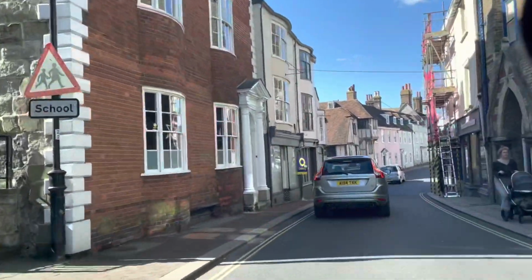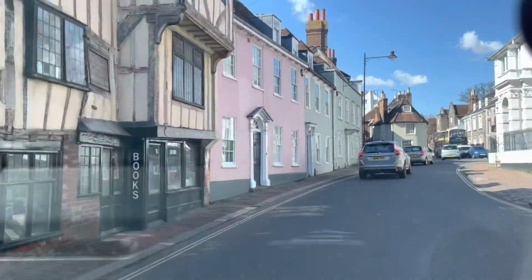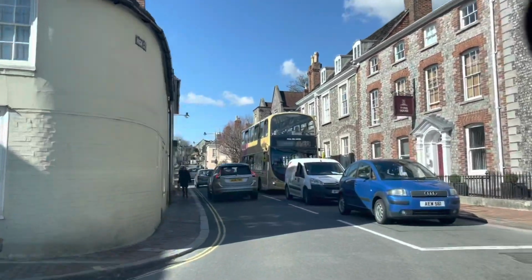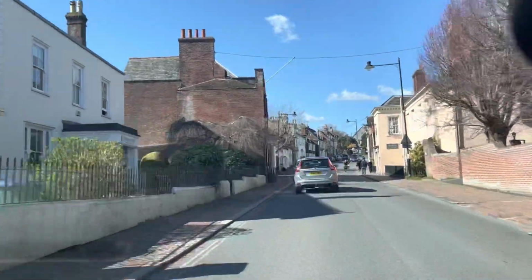I've worked along here. This really old bookshop here with all the timber in it. It's lovely there. Worked in that pink house there. Right, there we go, guys. I'm going home. I'm not even going to go and get the tyre done. I feel rubbish. Hopefully I don't get another blowout.